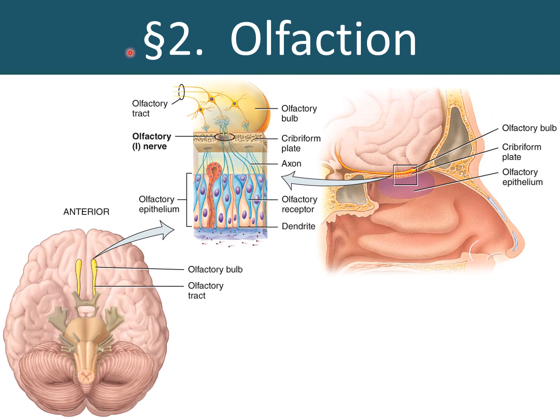This diagram is just meant to show you the location of these various structures. Again, here's your nasal cavity to the right, the nasal mucosa at the upper surface of the nasal cavity. We can zoom in this area here. You can see, again, the perforated portion of the skull called the cribriform plate, where the olfactory receptors poke through. The dendrites hang down into the mucosa, picking up odorant molecules, sending their signals up through the cribriform plate to a bulge in the nerve known as the olfactory bulb.